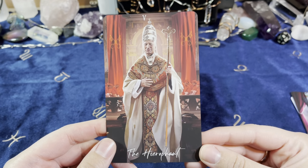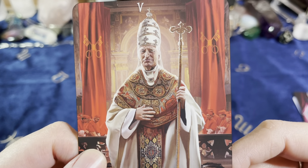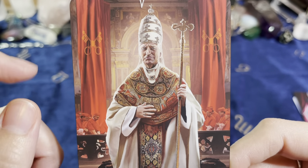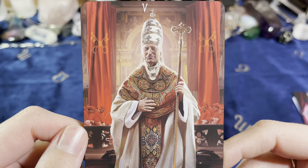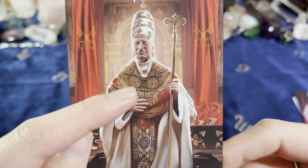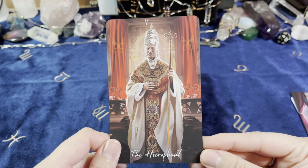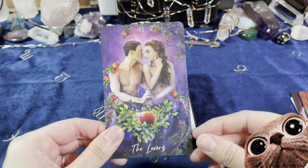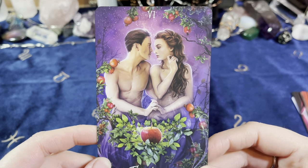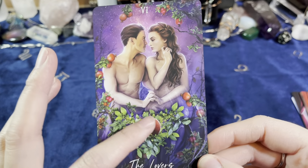The Hierophant. Now look at the detail on his aged face. We have the keys back there. Dang, even on this tapestry or whatever he's wearing, look at all that detail. Can't imagine how it'd look with a bigger version of the card. Oh my God, look at these colors on the Lovers card, y'all. I'm loving this deep blue violet in here.